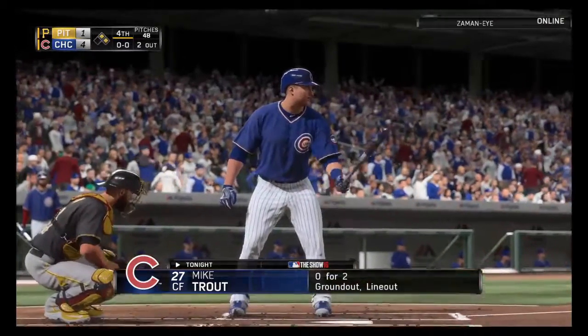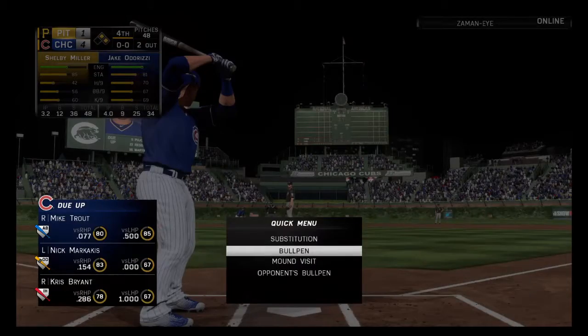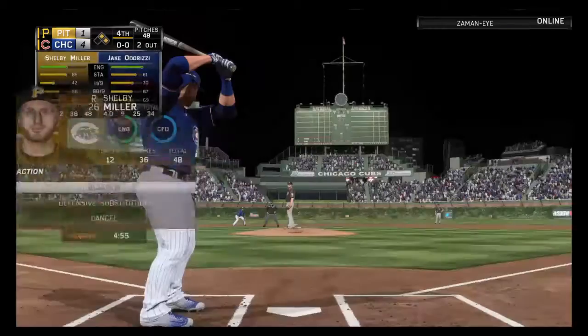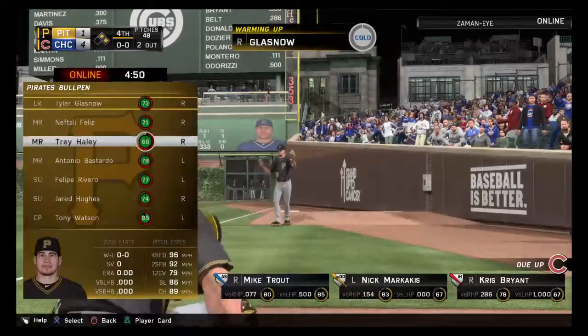Mike Trout gets a shot here with 2 on and 2 out in the fourth. And a big 2-out at-bat right here. You know, it's still early in this game, but you don't want to have to look back on this as a major missed opportunity later on.